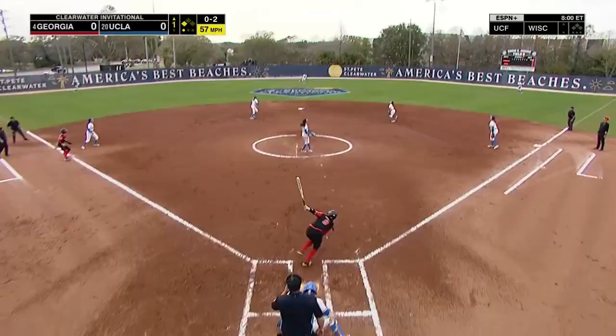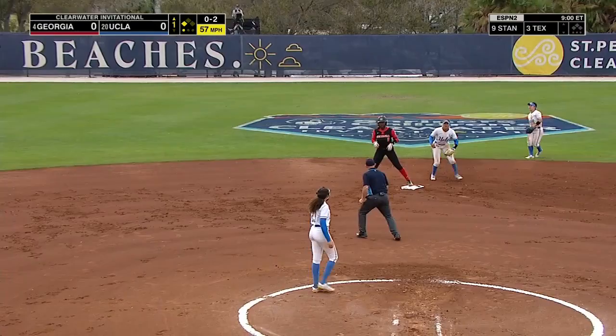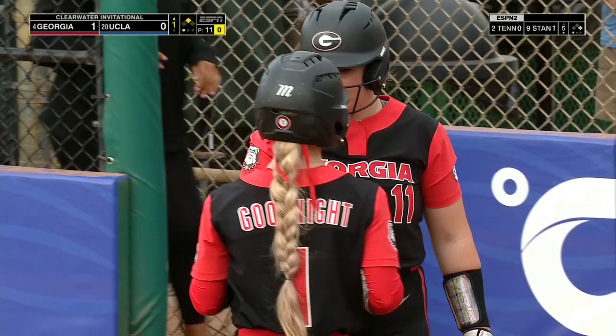Get that pitch down, but it's hit towards right center field, and well, it's really carrying all the way out to the base of the fence. It'll score Goodnight. And Kearney's at second with an RBI double.